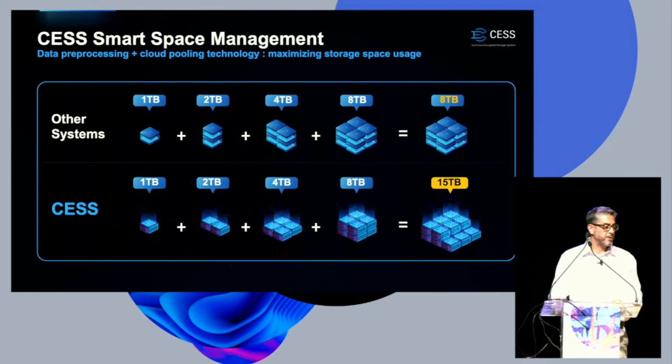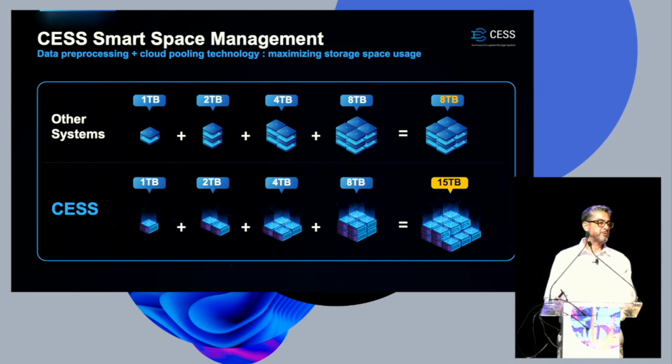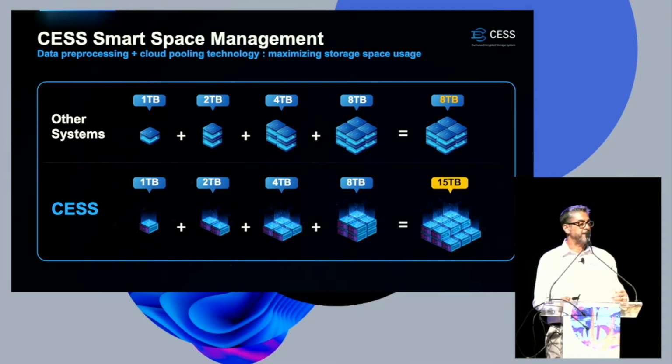So as we take a closer look at the smart space management within CESS, let's, for example, use the example of wanting to store 8 terabytes of data into the environment. With those legacy type systems, you find that you have nodes maybe that only have 1 terabyte available, like node 1, node 2 may only have 2 terabytes available, node 3 has 4 terabytes, and node 4, 8 terabytes. So in this environment, only node 4 could actually handle that requirement and that type of transaction. But with CESS, since we are taking that data, making those 3 copies, and then slicing them up into small blocks, all of the nodes have the opportunity to participate in these transactions.